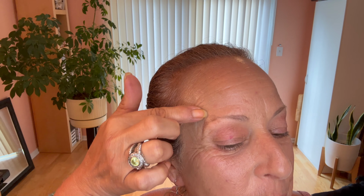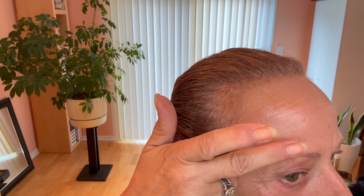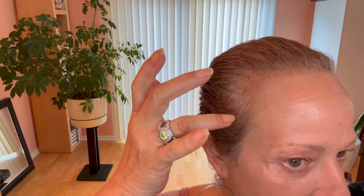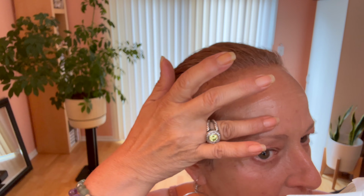Now, it is very emollient. It's sticky. We see my dark spot right here. Let's see how well we can cover that without it looking silly. Ooh, look at that. Wow. Okay.